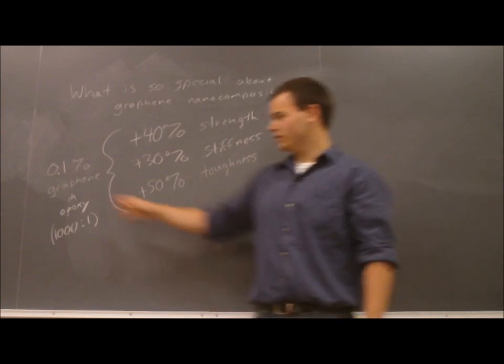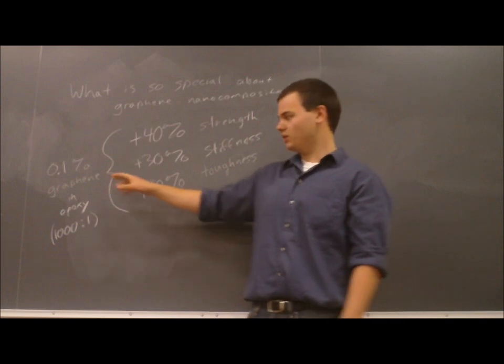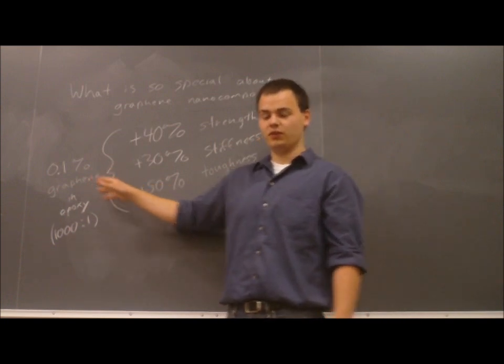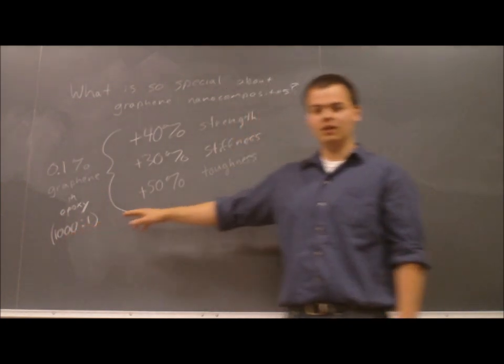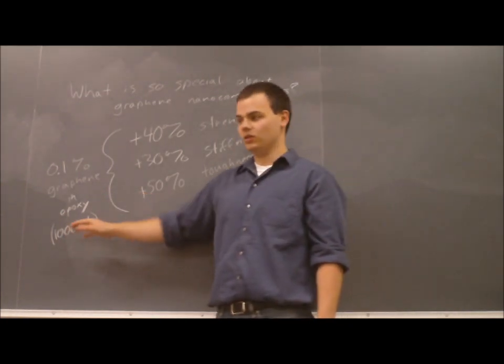Now, that's not the only ratio you can put in, but that's pretty close to the optimal that's been found so far for graphene and epoxy. And this is an incredibly low ratio. Nothing else does this, not even close.